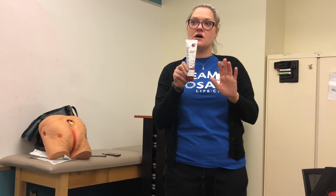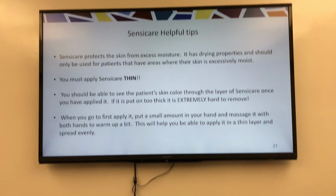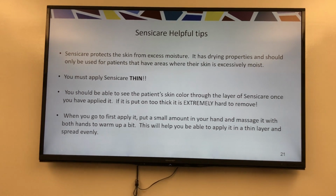You also don't have to clean it off every time. You just clean the top surface off, and you don't have to scrub the skin. You'd want to use a disposable wipe rather than a washcloth if you were trying to take some of this off, because the washcloth will just tear the skin up. It helps if you warm it up in your hand a little bit first when you apply it, it helps it spread thinner, but this stuff is really thick.